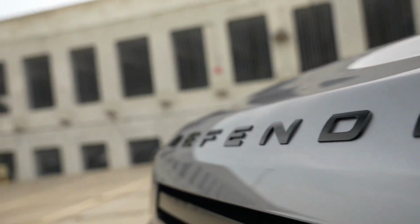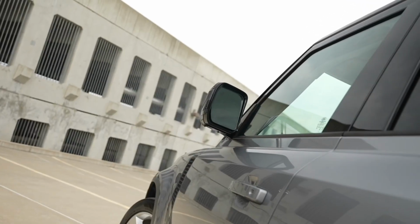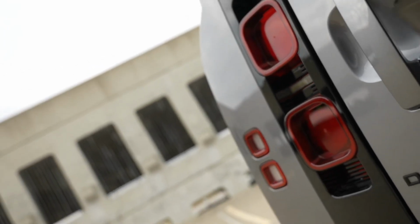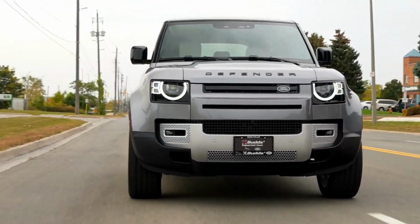Outbound. The new Outbound trim is a two-row version of the Defender 130 and is only available with the P500 V8 engine. It skips the X trim's more advanced off-road features, seat upgrades, head-up display and digital rearview mirror. It also replaces the leather upholstery with a synthetic substitute and includes unique wheels and exterior accents with a matte finish.